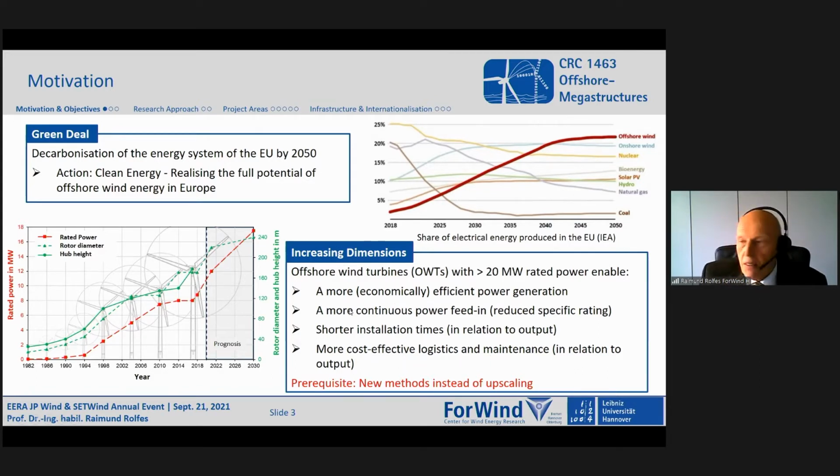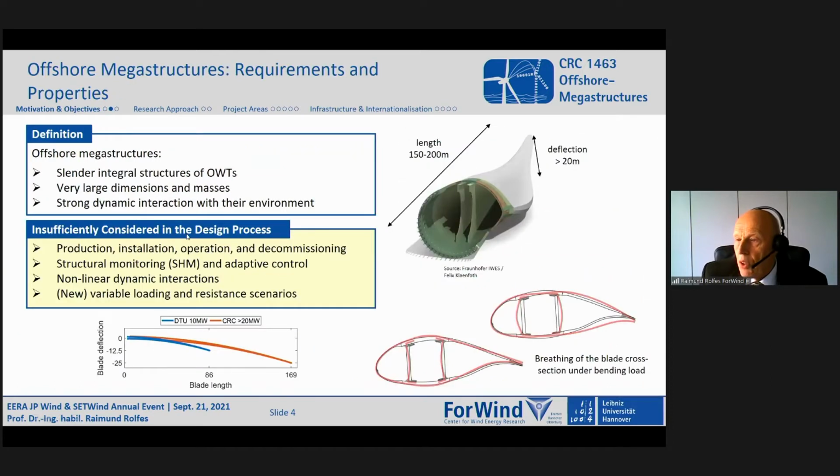We think that we cannot just continue with upscaling turbines, but we need new approaches. These new structures will be offshore megastructures, and we define them as slender integral structures of offshore wind turbines with very large dimensions and masses, which strongly interact with their environment.